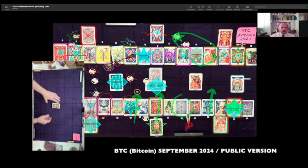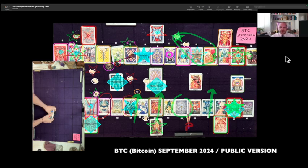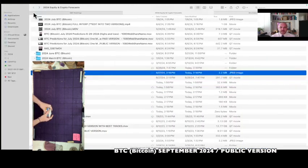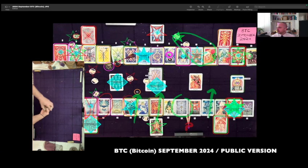This is the Bitcoin 1 month overview reading for the month of September 2024. It's currently July 17th, 2024, 2:18 p.m. Eastern Time. Bitcoin at the time of this reading is $64,496. That's USD. And the September shuffle file was created on June 27, 2024 at 2:13 p.m. Eastern Time. That's the video playing for you in the lower left corner.